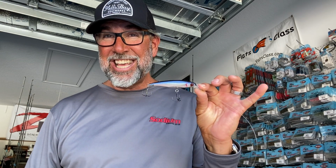If you're working around passes and inlets, and some deeper docks and some residential canals, this is gonna be a snook killer. And because of that, I like to tie about 3 feet of 30-pound fluorocarbon. Now, in the show, we were using a lot of 25-pound fluorocarbon to get the bait down. But when I'm fishing for snook or fishing around my waters where snook are more prevalent, I definitely use 30 to start with. It doesn't diminish the action at all.